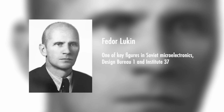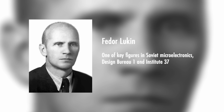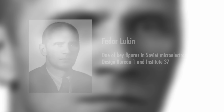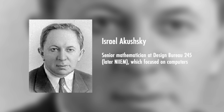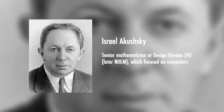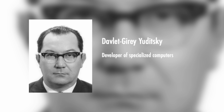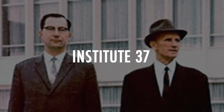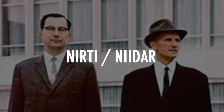In the late 50s, a report on Svoboda's research caught the attention of Theodor Lukin, head engineer of Design Bureau 1, which specialized in Soviet air defense systems. He forwarded it to Israel Akushsky, who later became one of the key developers of K340A. He realized that the new system has limitations, so it cannot be universal, but still it can be a great deal for specialized machines. So he shared his ideas with his boss, Davlet Girey-Yuditsky, who was previously a developer of Strela and Ural computers. In 1960, Lukin became the head of Institute 37, later known as the Institute of Distant Radio Communication, and he invited both scientists for a new job.